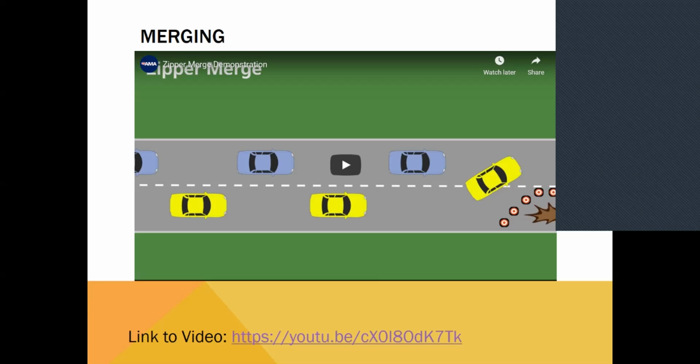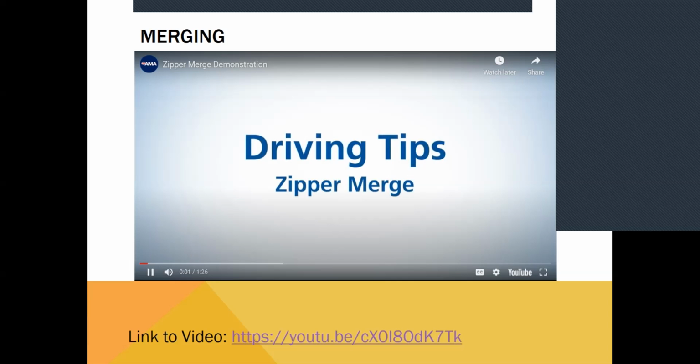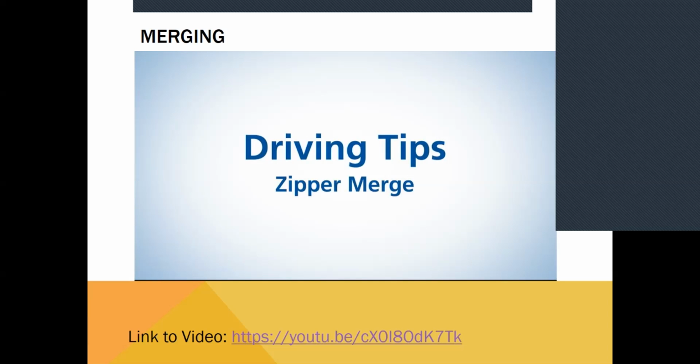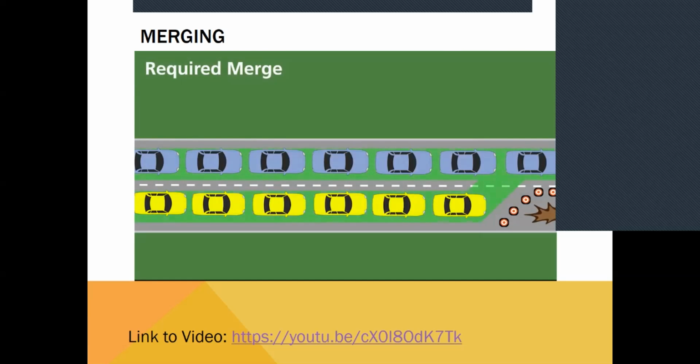So up here in this area there's either a collision or some construction. Those are like pylons. So in this situation, you have 2 lanes that are going down to 1 lane. And this is the proper way to merge with each other safely. Merging is required when 2 lanes are reduced to 1.